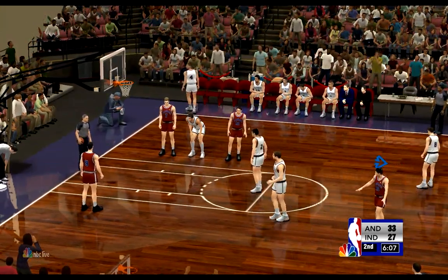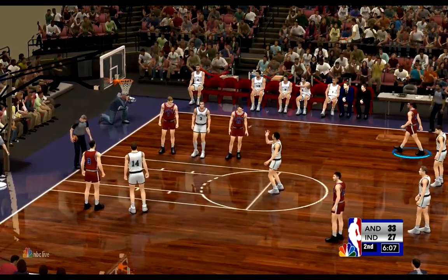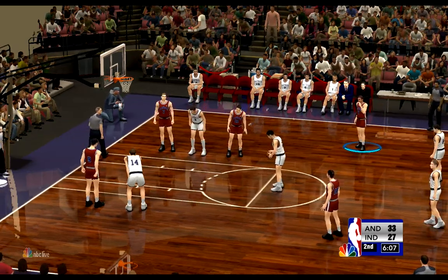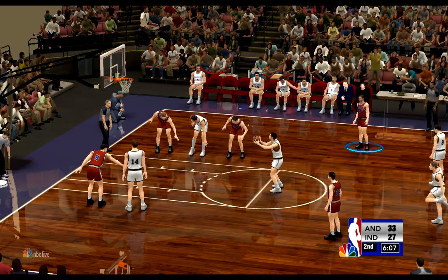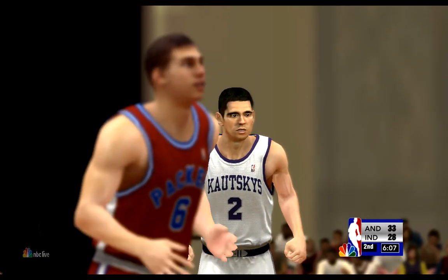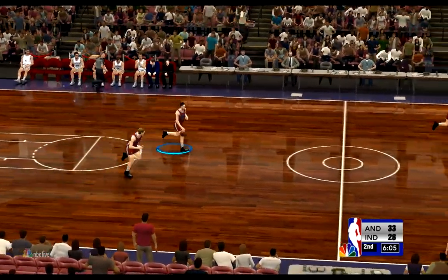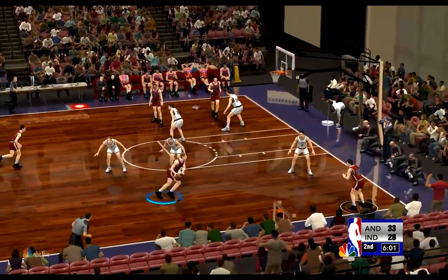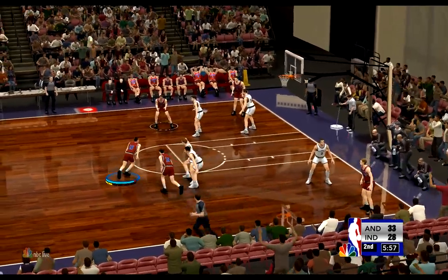Both teams deciding to change it up. Both shots good from the stripe. Quarter number two, we're about 2 minutes in. Being a mind-boggling 79% off the floor.